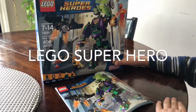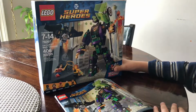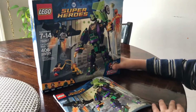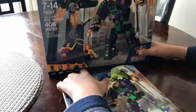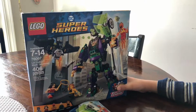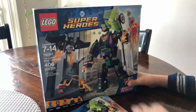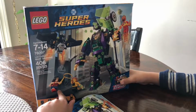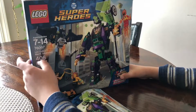Alright, so tell me what you have here. Here I got a Lego box. It's ages 7 through 14. It has 406 pieces. And here it has the characters: Batman, Wonder Woman, Firestorm, Lex Luthor, Cheetah. And this is how it's going to look at the end. And the number is 76097.